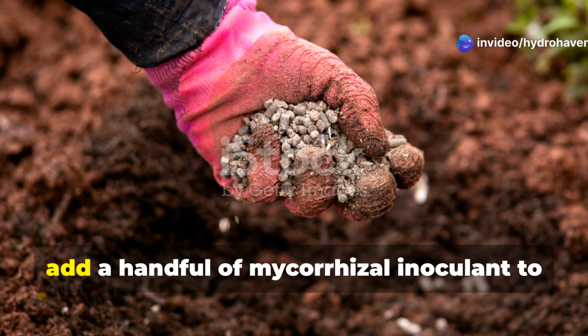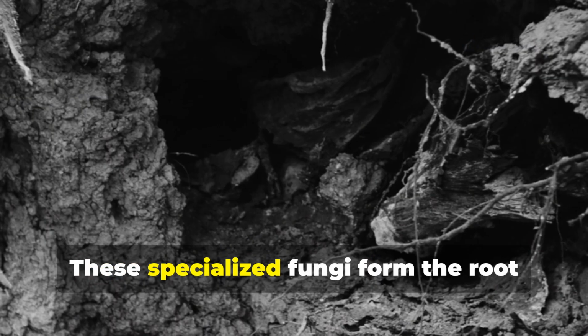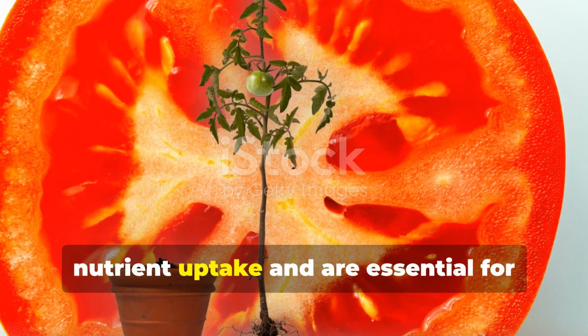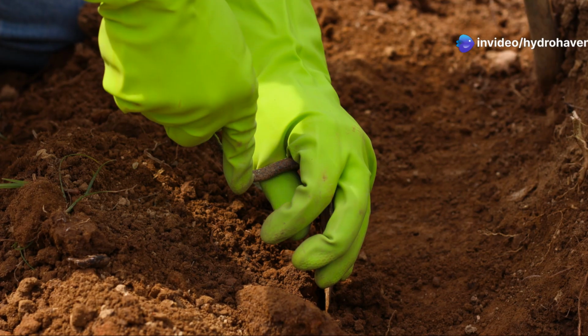For even better results, add a handful of mycorrhizal inoculant to your charging mixture. These specialized fungi form the root partnerships that dramatically increase nutrient uptake and are essential for achieving truly massive tomato growth.